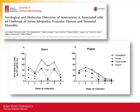The molecular diagnosis helped us accomplish the first goal when the disease appeared, which was to understand the shedding pattern. We didn't even know how the virus was shed. So we just got a group of sows that were clinically infected, and we looked at how long they were shedding the virus. When we look at the serum, that was really short. The viremia lasted for 2-3 weeks, and that was it. But the virus keeps shedding for up to 6 weeks.